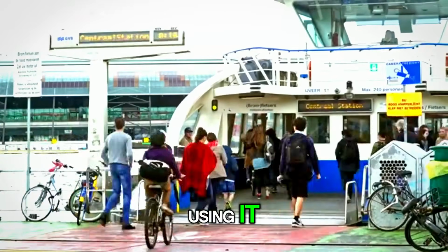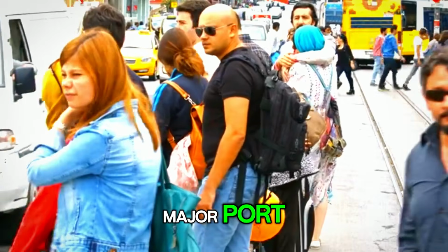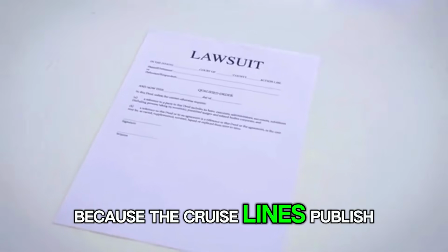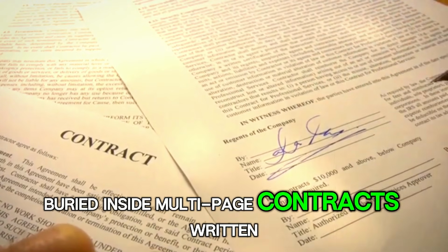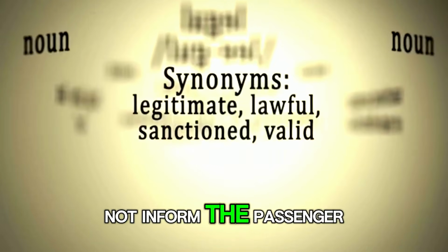This is happening every single sailing, at every major port, to people who genuinely had no idea. Not because they were careless, because the cruise lines publish their banned items lists in places that require real effort to find, buried inside multi-page contracts written in language designed to protect the company, not inform the passenger.